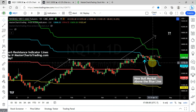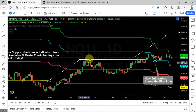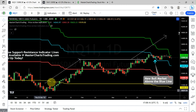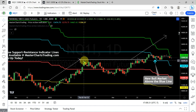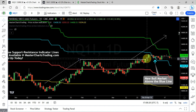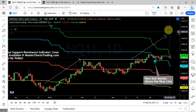Looking at NASDAQ, we see the same sort of pattern from the lows here in December. Then we made a top in February of this year, had a kind of shallow pullback, and now we're breaking out. We broke out right there where I'm hovering on the 31st of March. We've just been trading sideways for the past couple of weeks, but again, I think we will be moving higher.